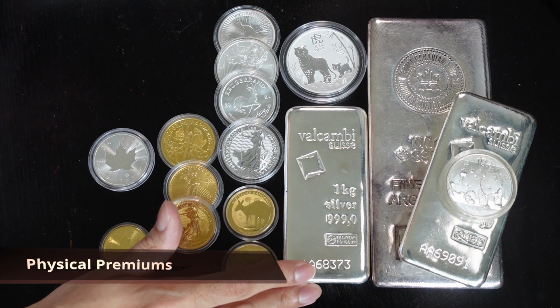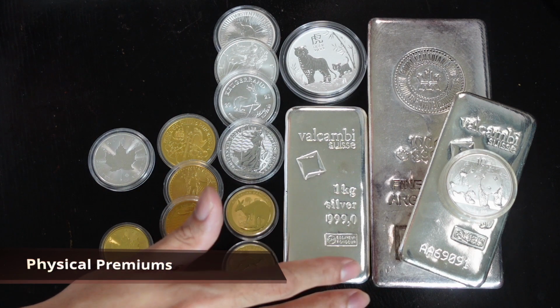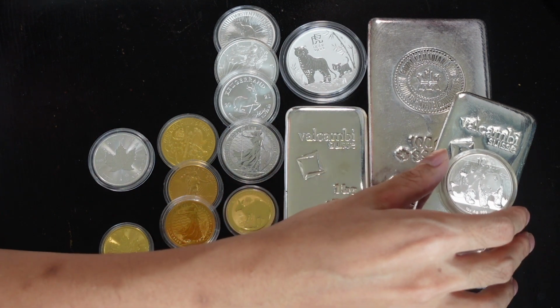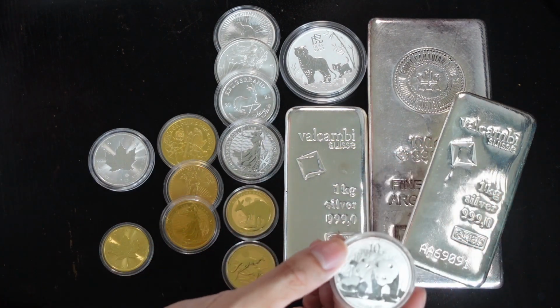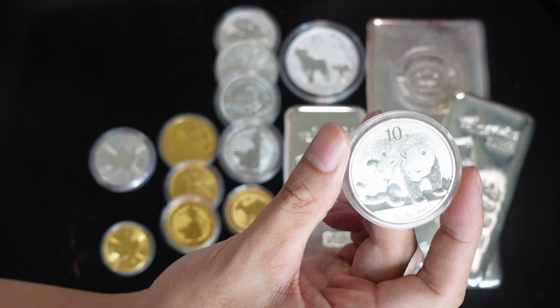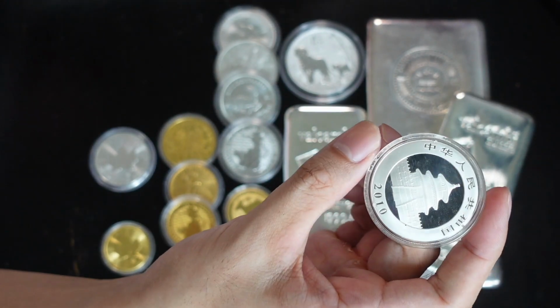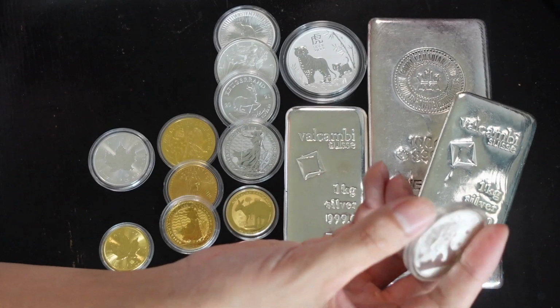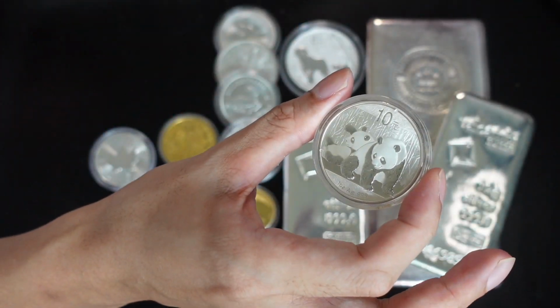Last but not least, when you invest in gold and silver, you need to take a look at the physical premiums you need to pay, right? Now, if you aren't aware, the gold and silver price that you see isn't the final price you have to pay to get the physical metal in your hands. You will need to pay a premium, which is essentially the cost of refining the metal and turning it into a physical bar or coin that you can hold.